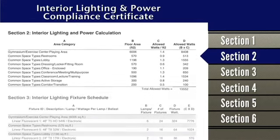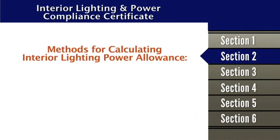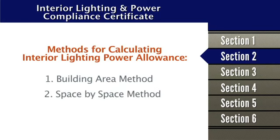Section 2 shows the interior lighting and power calculation for the baseline allowed wattage. The allowed wattage represents the lighting and power budget which the installed lighting design must not exceed, even if exemptions or allowances seem appropriate. The calculation is performed by using the building area method or the space-by-space method.